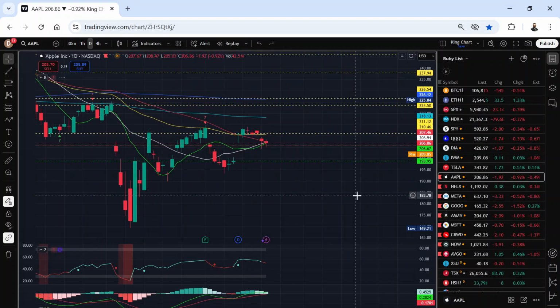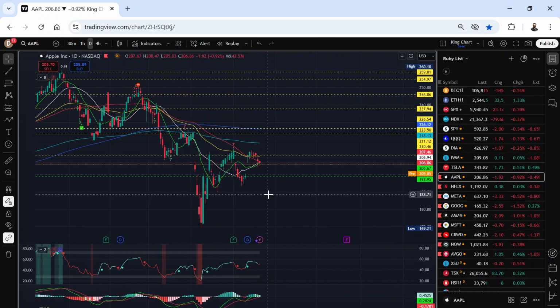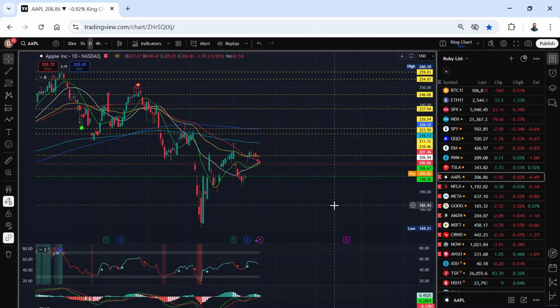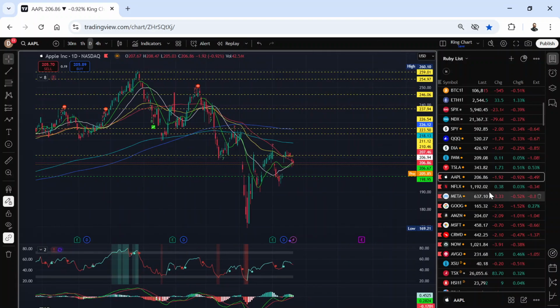Apple, again, a pullback can fill this gap at 199. That will be a good opportunity to buy. From where we closed yesterday, that would be around 3.5, 3.83% away. So wait and watch. A pump can take place, and there's still a lot of gaps to fill to the upside on Apple.